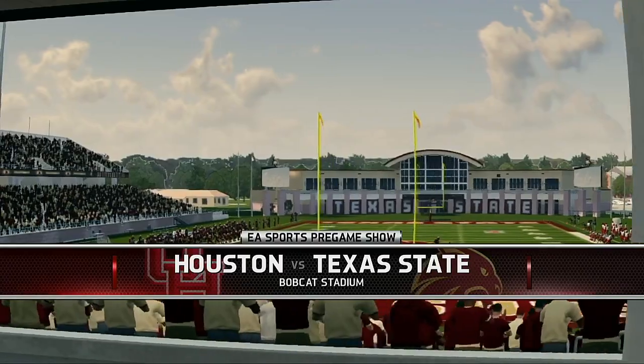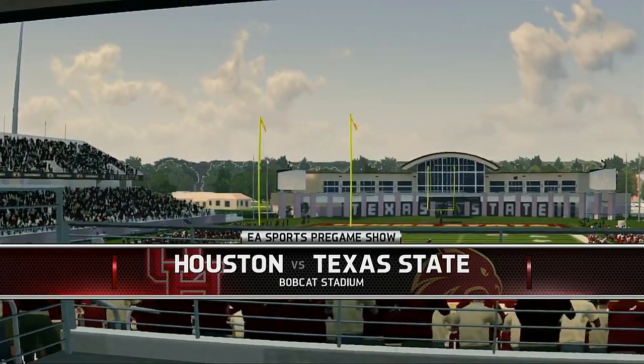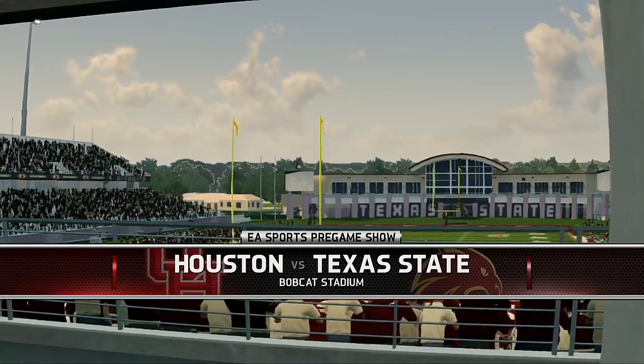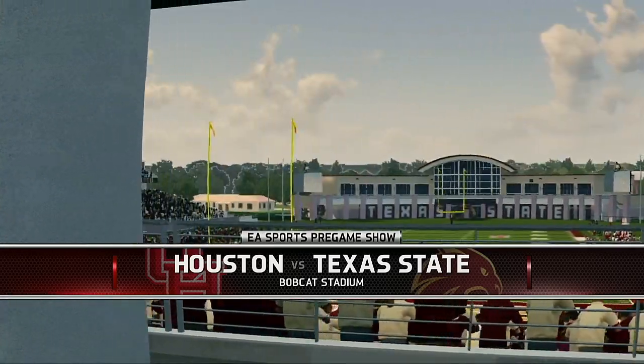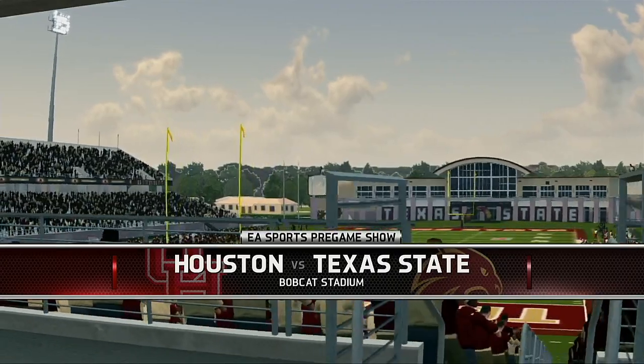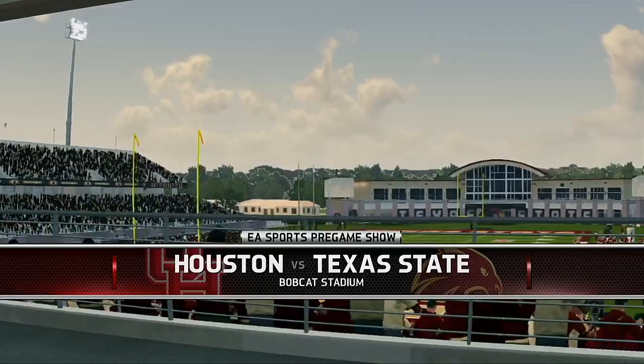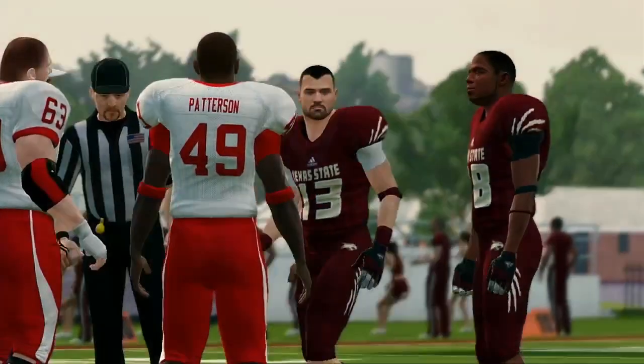San Marcos. In 2002, the football field was renamed Jim Wacker Field at Bobcat Stadium in honor of the former Texas State University football coach and director of athletics. And now let's head down to the coin toss, brought to you by Coke Zero. Real Coca-Cola taste and zero calories. Enjoy everything.